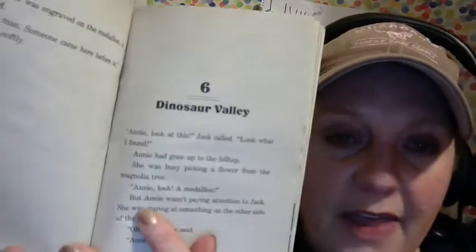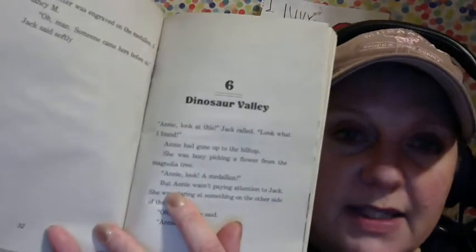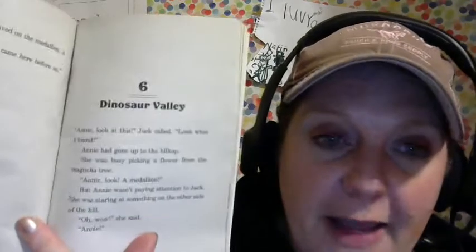I have to remember what was happening in this story. They found that gold coin, the medallion they called it, and it had a big letter M on it. And I think they were heading down the hill. They had found the Tronodon. They had found a Triceratops. And now I think they were moving away. Chapter 6, they were moving away from the Triceratops. And chapter 6 is called Dinosaur Valley.